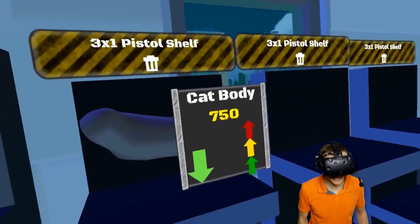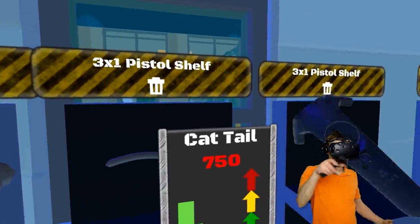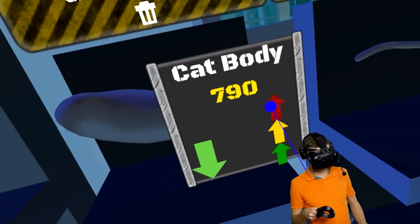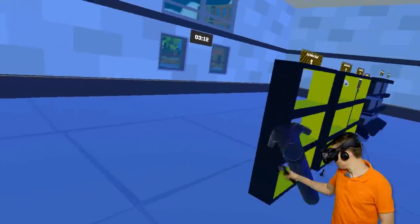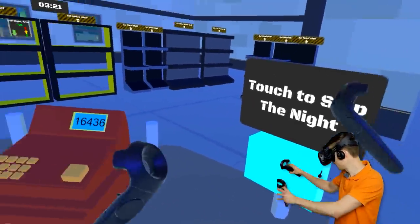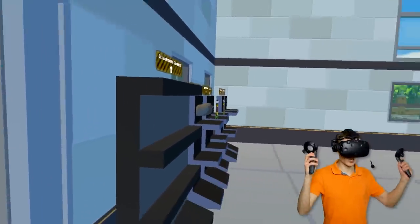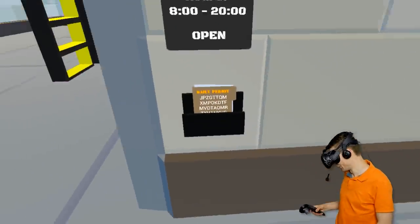Oh my goodness. Cat body? Whoa. And what is this one, huh? Show me. Cat tail. Wow, that's crazy. Yo, we can sell this for 600. And we can sell this for a lot. 800? Oh my goodness. Ladies and gentlemen, that is officially incredible. And we still have the free hand. All right, let's go. Back to the daytime. Now check this out, guys. If we sell this stuff, all we gotta do is find Cartoon Cat's face, and then we should have all of the parts. Oh, this is so exciting.